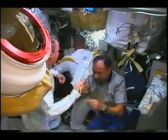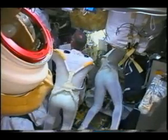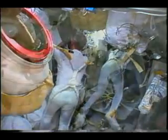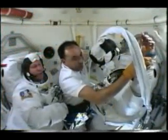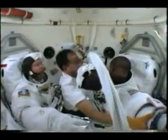Yeah, part of the fun of getting ready for an EVA is wearing the funky underwear, actually. And this is the underwear that we wear under there. It has liquid cooling lines through it. And then you don't really put the suit on, you get into it, as you can see.